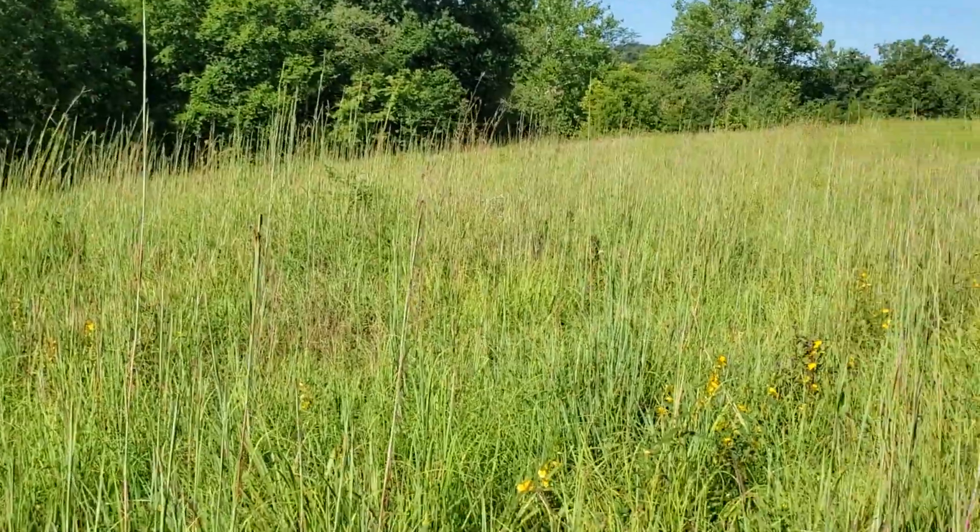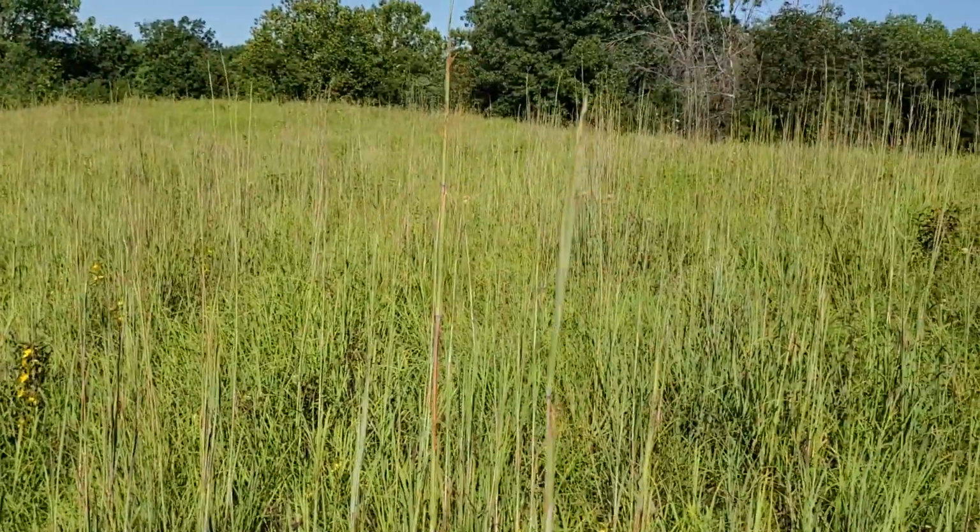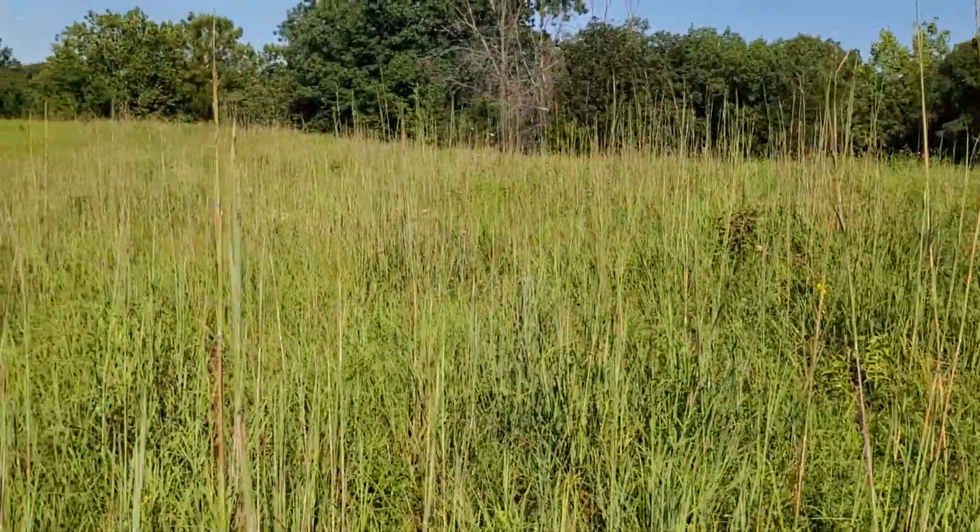Isn't this beautiful? I could sit out here all day and watch cows eat this. I think I might do that in the morning.